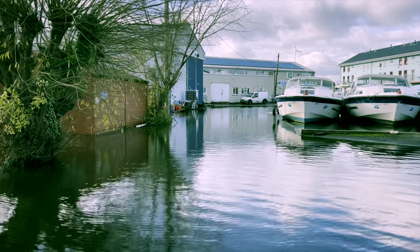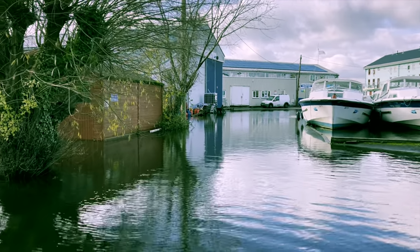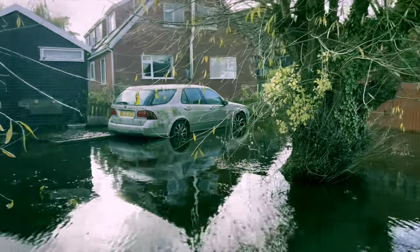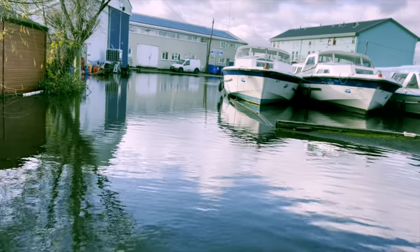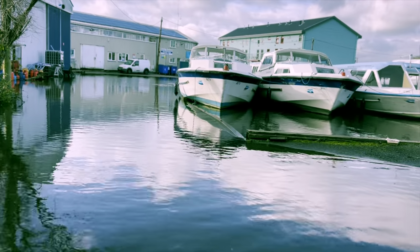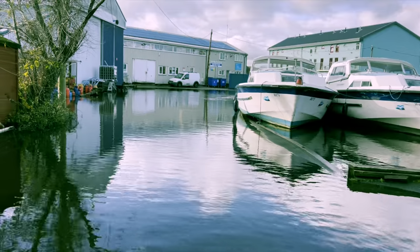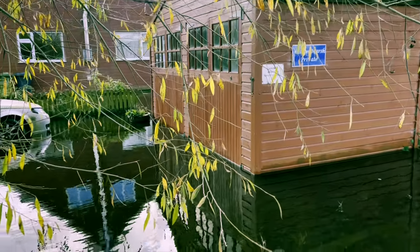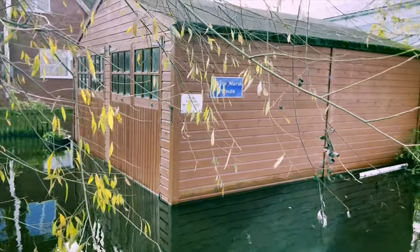Just see this all parked up with lots of cars and vans and people at work. But oh, that's so deep in the middle here. It's not far off my waist. There's a big dip in the middle of them. This garage is completely and utterly flooded out.